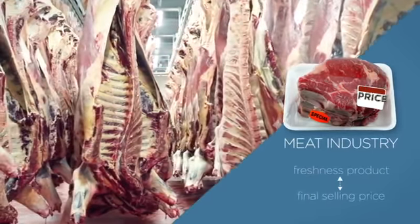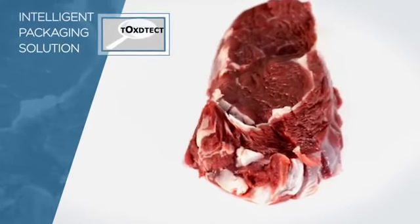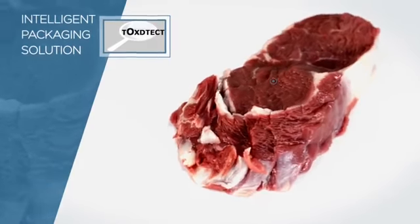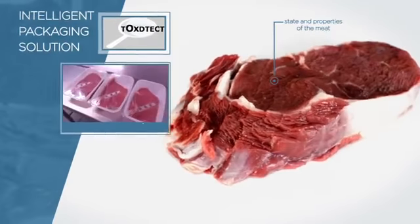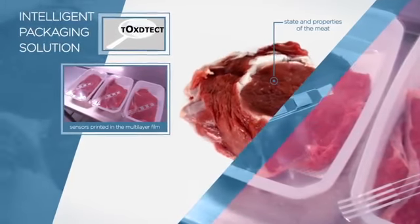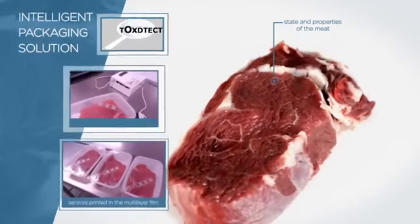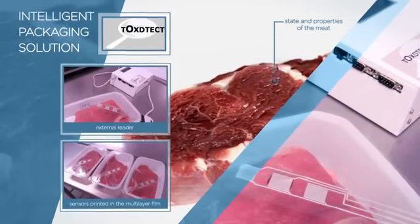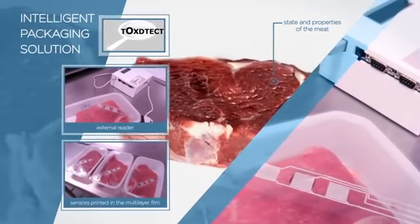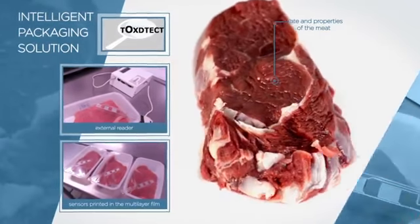the final selling price. The aim of the TOXDTECT project is to develop an intelligent packaging solution for fresh bovine meat products. The proposed system will consist of a passive array of sensors easily embedded within the package at low cost via printing. An external reader will power the sensors and will correlate the different parameters measured in the headspace in order to determine the real state and properties of the meat.